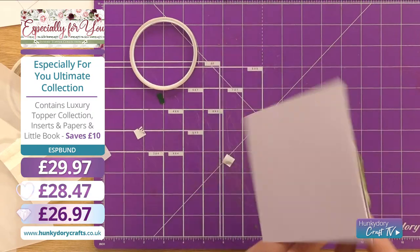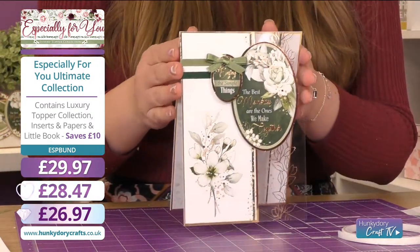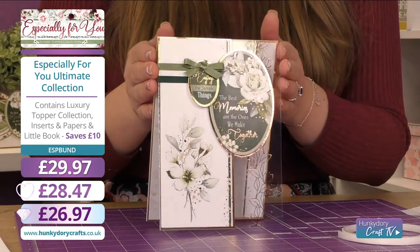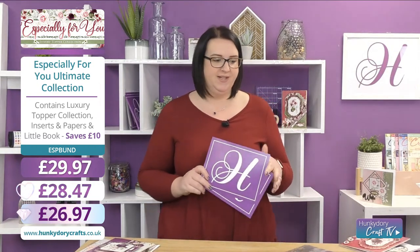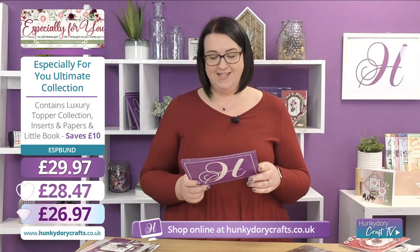And then there you go. Oh, it looks so pretty. Look at that. There's so much foil detail within this as well that I just think it's gorgeous. It's beautiful. Absolutely beautiful. It really is stunning. Such a gorgeous collection as well, isn't it? So nice. Have you got your hands on this? Have you ordered yours yet? So many people are saying it's fallen into my basket. I love it so much, because it's just so beautiful.